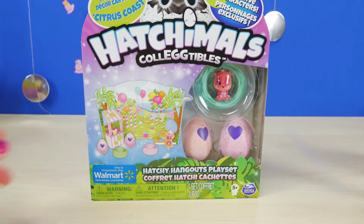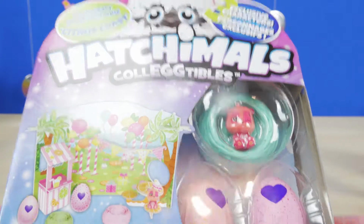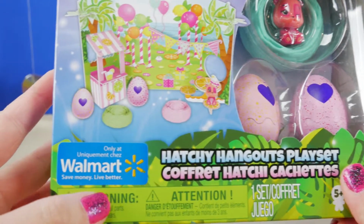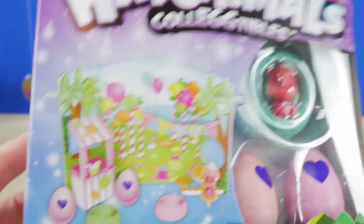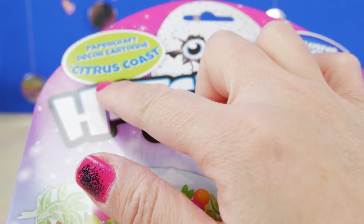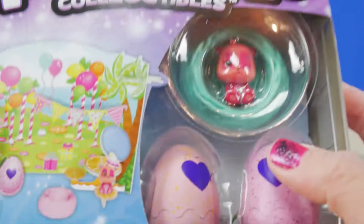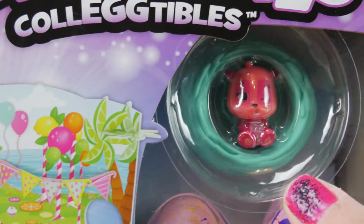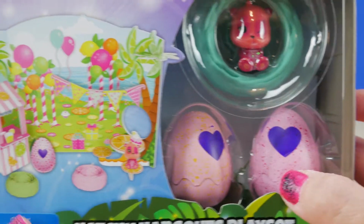Today we are going to open this playset. It is a Hatchimal CollEGGtibles Hatchy Hangouts playset. It's only found at Walmart. Look. And it says right here, Papercraft Citrus Coast. Three exclusive characters. So we have one right here. Look how cute it is already. It's winking at you. And we have two mystery ones. Oh, I wonder who I get.